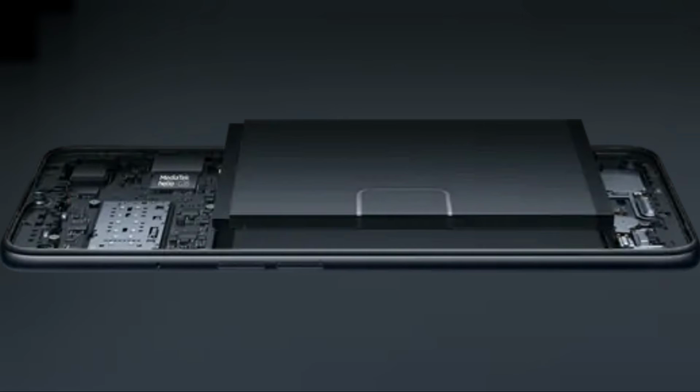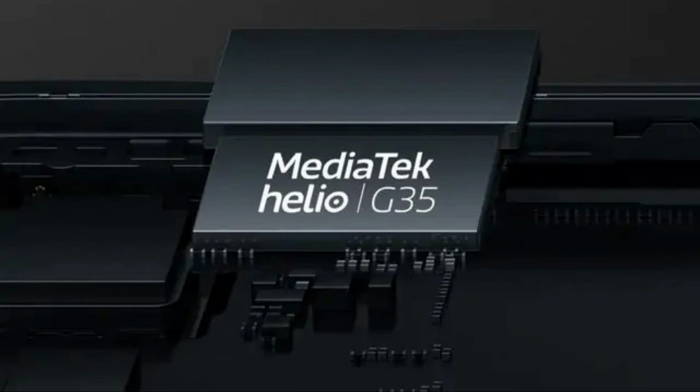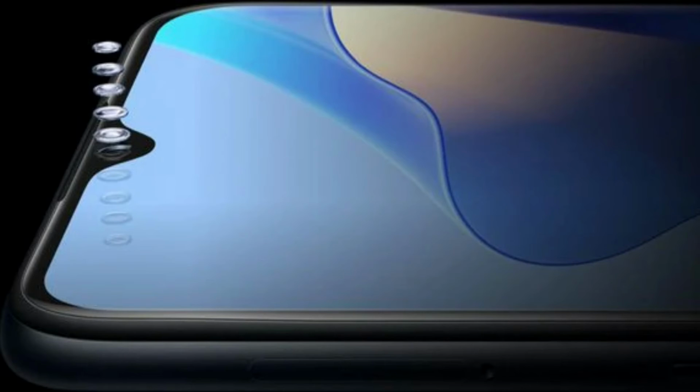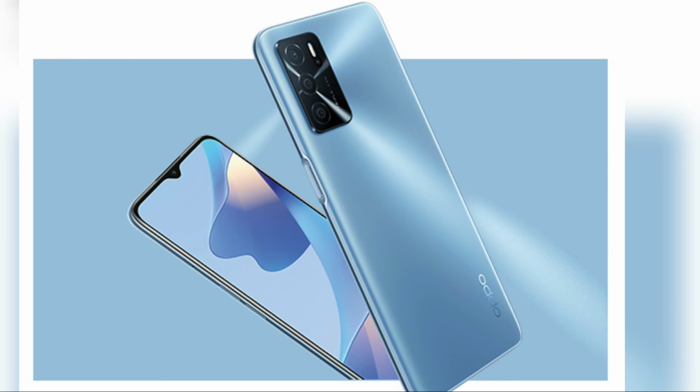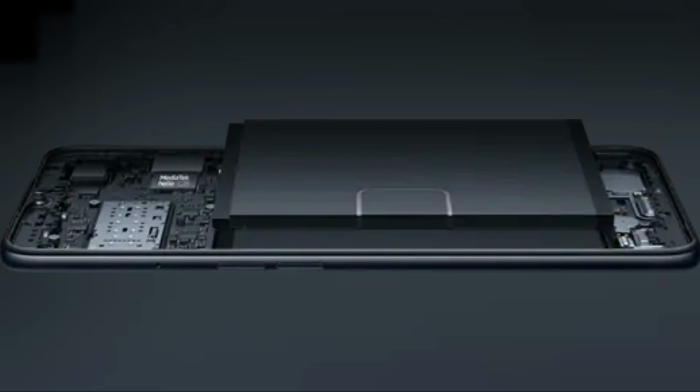This smartphone comes with connectivity features like Bluetooth version 5, Wi-Fi, 3.5mm headphone jack, USB Type-C port. It is also having a battery capacity of 5000 mAh and comes with smart battery protection features. It is having IPX4 certification for water resistance. It is available in pearl blue and crystal black color variants.